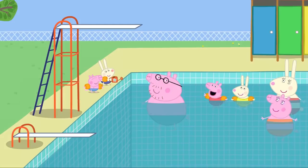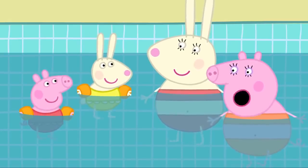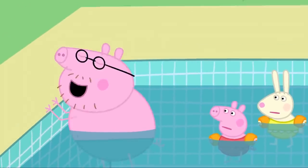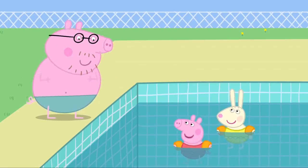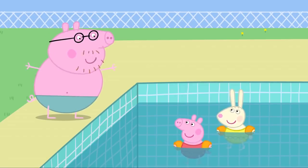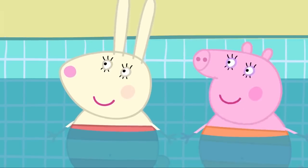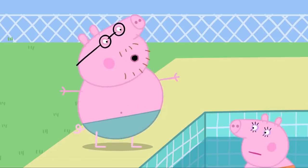Can we jump off the diving boards now? Sorry, Peppa. Diving boards are only for grown-ups. Cheer up, you two. You can watch me dive. Silly Daddy, your tummy is too big. Nonsense. I won trophies for my diving when I was younger. That was quite a long time ago, Daddy Pig. It's lucky I've kept myself so fit and strong.